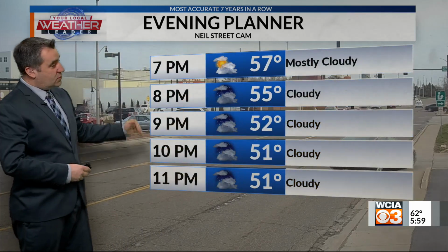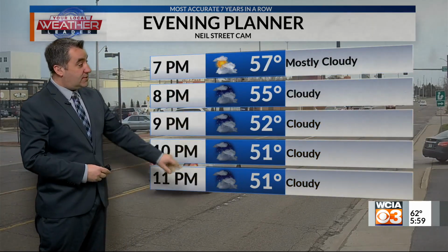Can't rule out a couple of sprinkles tonight, but we're going to hold off on the widespread rain until, we think, really later tomorrow night. So through this evening, just more clouds, mild temperatures still in the 50s, probably around midnight tonight. How about the rest of the weekend? What's it looking like? We'll take a look at that when we come back.